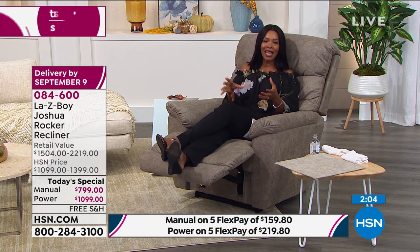This fits the bill. It's something that you would enjoy having in your home. It will be your favorite chair. It will be the one that everybody clamors for. And because it's LaZBoy, you know it's a brand that we've literally grown up with. I can't think of a single person who doesn't know someone who had a LaZBoy, and everybody wanted to sit in it and enjoy it. So now this one's yours. If you didn't have one years ago and you've been wanting one, let us deliver it to you.